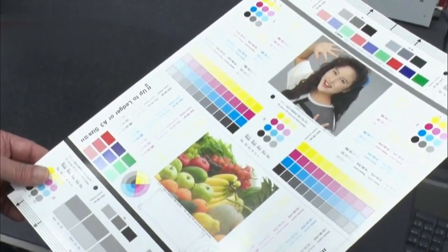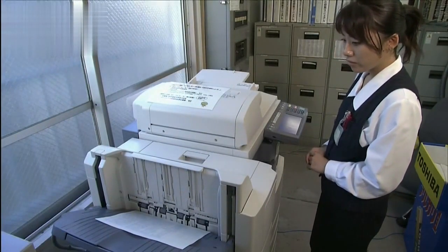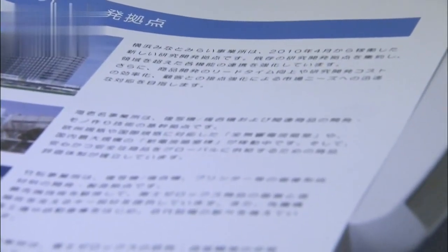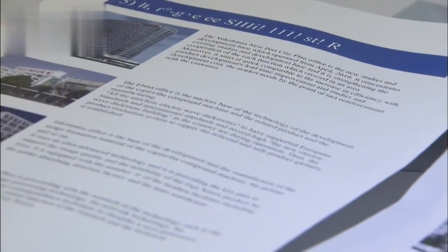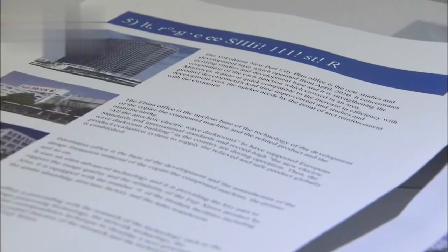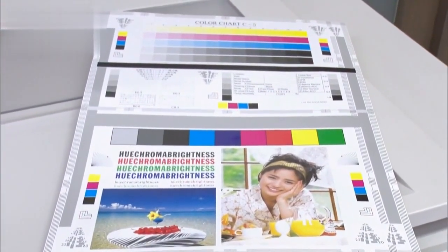These test patterns are used during the development of new photocopiers. They can test the copying, scanning, and printing capability of the machines. Photocopiers that can be found in many offices. Before they can be sold, they must be tested to see how faithfully they can reproduce the original document. These printed test patterns are used during those performance checks.